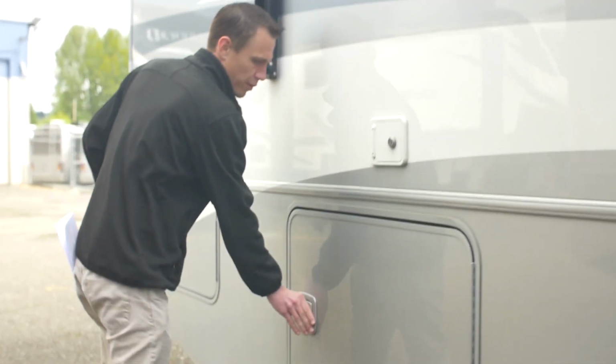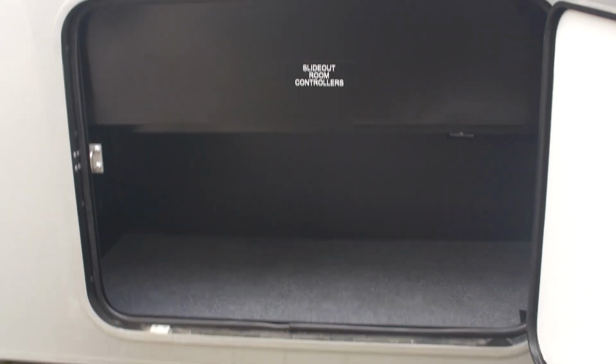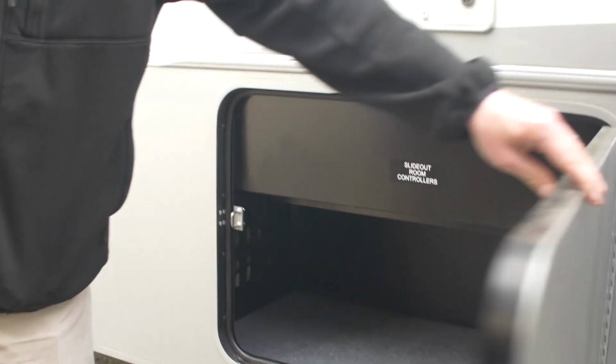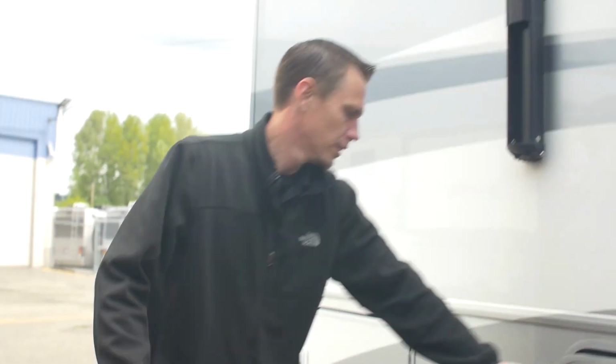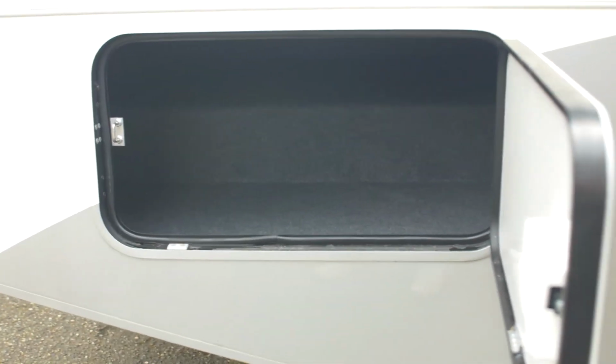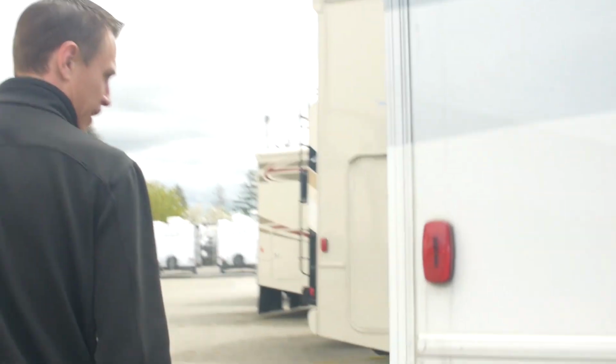Scooting on back this way, we do have another storage area. Kind of the theme with these nice Class A's, you've got all this underbelly available for storage. And then one more compartment here in the back, storage as well. So again, all the storage area you're going to need.